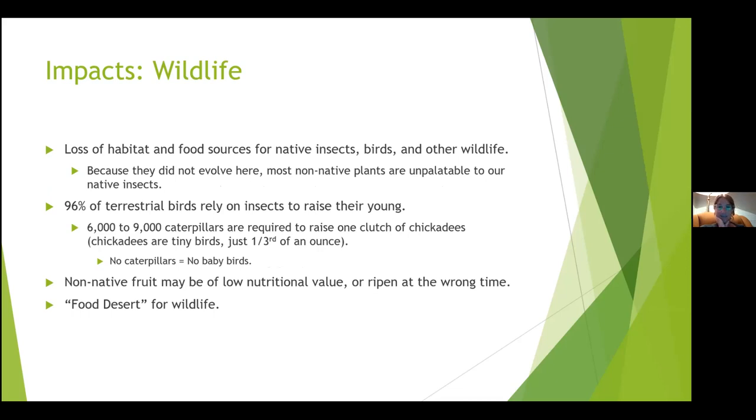Because they did not evolve here, most non-native plants are unpalatable to our native insects. So while invasive plants can provide an opportunity for pollinators, they are unpalatable to other insects. For example, up to 9,000 caterpillars are required to raise one clutch of chickadees. And our native caterpillars are not eating our invasive plants. They're only eating native plants.